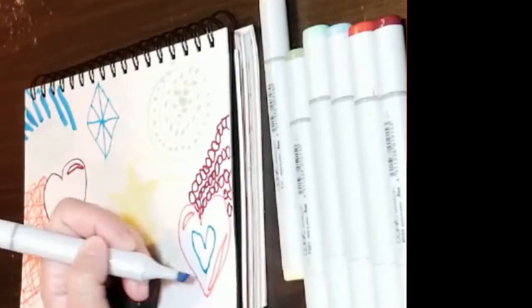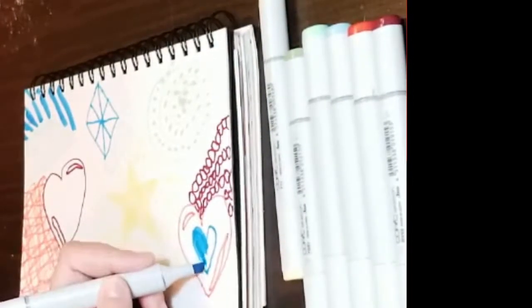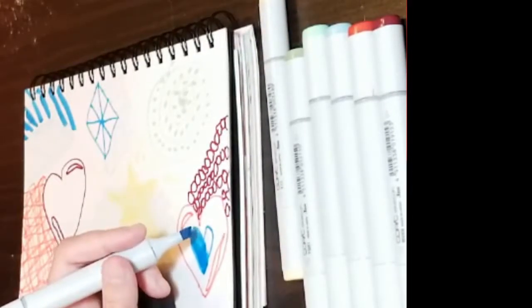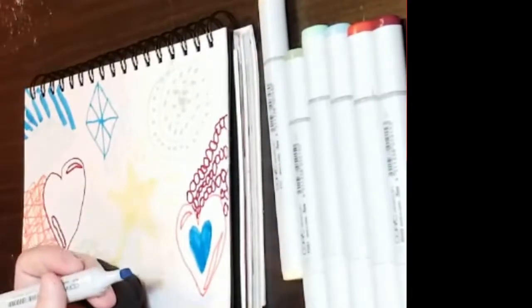It was in drawing this little blue heart where I started to really see how this piece was going to look as a finished product. Even though I didn't start with a clear picture at the beginning, it kind of developed as I went.